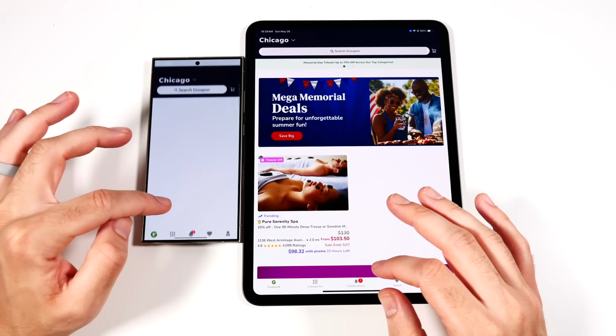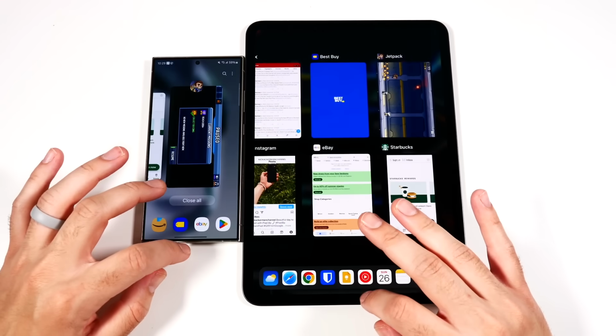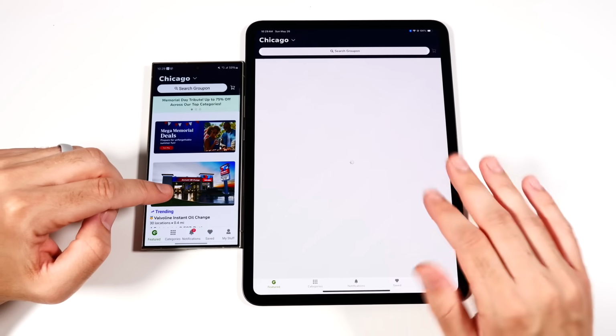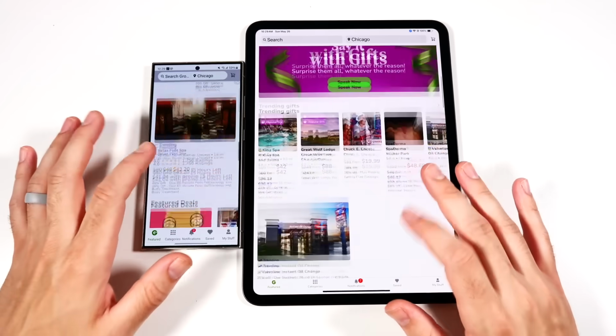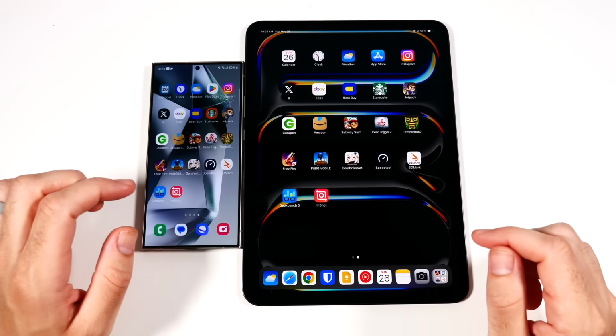So let's go into Groupon. That was faster on the iPad, but that one looked like it wasn't loaded properly. Let me go ahead and run Groupon again. Also, the way that the iPad does that multitasking, with the recent apps, you can get that with the Good Lock module on the Samsung.